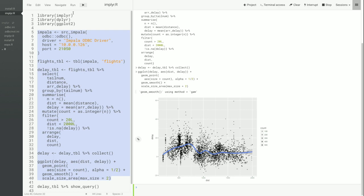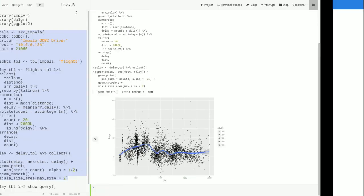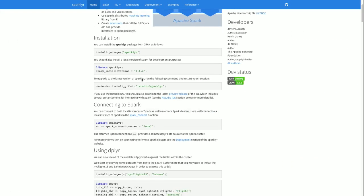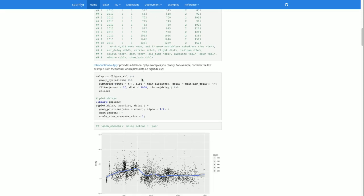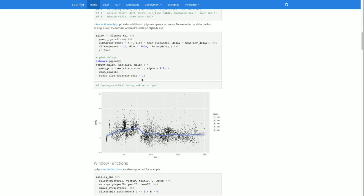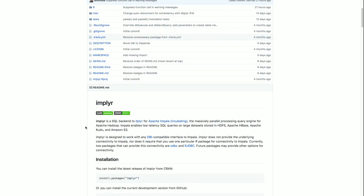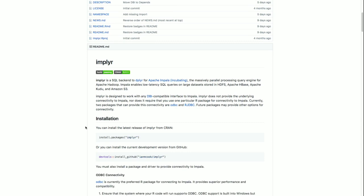So if this demo looks familiar, it's because it's exactly the same one that you may have seen on the sparklyr website. The point is just that the grammar is all the same once you make the connection. And there are a bunch of other demonstrations that are in the README, which you can find on GitHub or on CRAN.